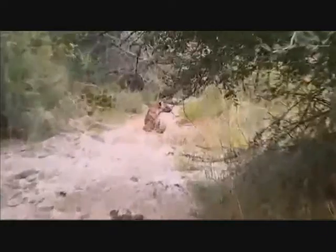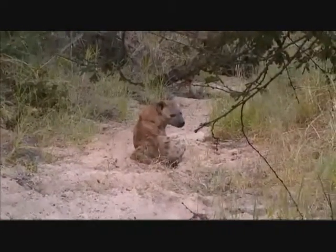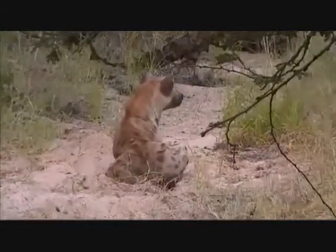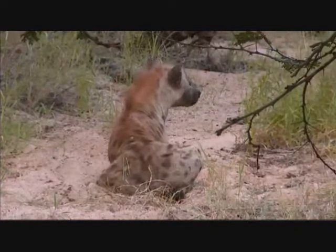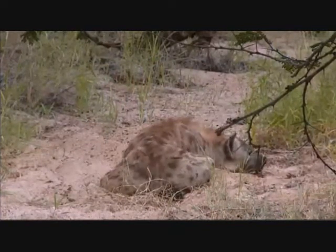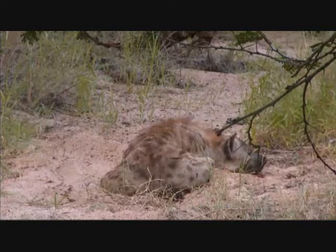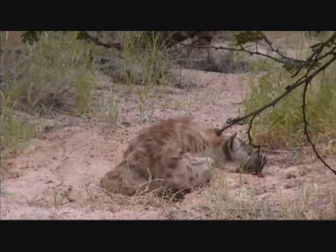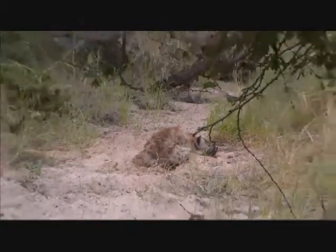Okay, so he came down. The last place we saw him was just to the right of that tree. Where is he gone? It is quite possible he might have snuck off in a direction we didn't see. The patience of a hyena. We're waiting for him to make a mistake. Right, let's just go forward.